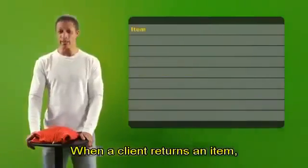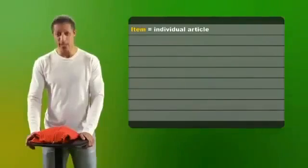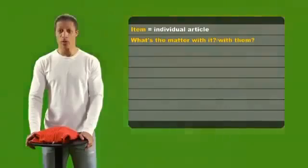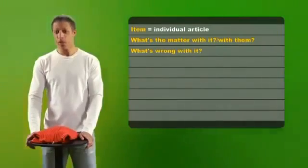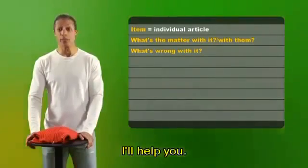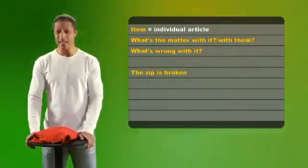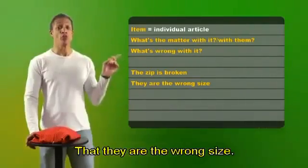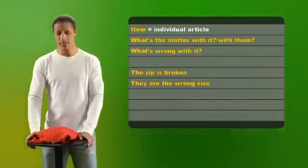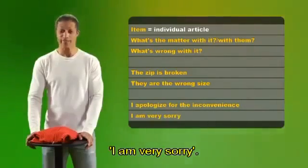When a client returns an item, that is, an individual article, you have to ask what the problem is. What's the matter with it? Or with them? Or, what's wrong with it? Do you remember what's wrong with the pair of trousers Mrs. Knight wants to return? I'll help you. First, she says that the zip is broken. And then, right, that they are the wrong size. You must then say that you are sorry. I apologize for the inconvenience. Or, I am very sorry.